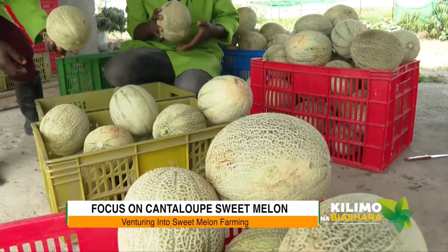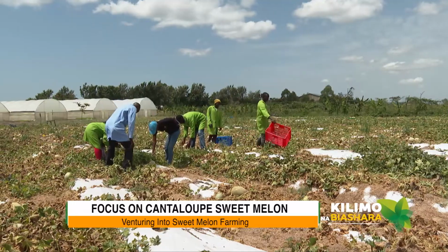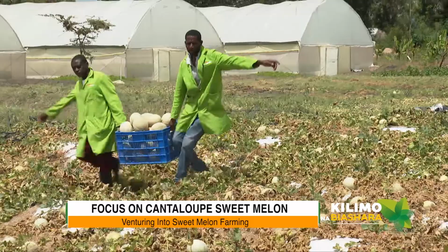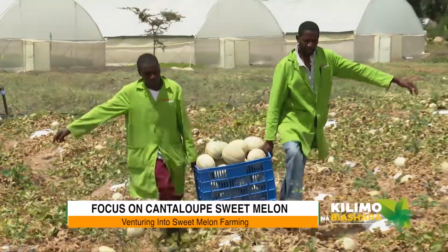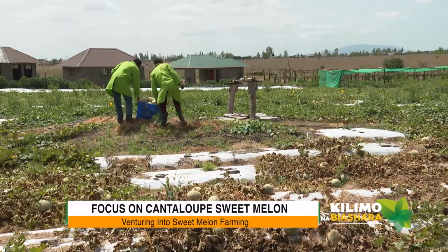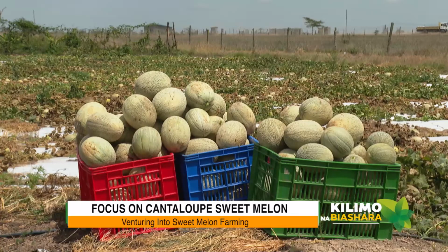Yeah, it's interesting because normally you go looking for the market, but in my particular case, the market came looking for me. Wow. Because there was somebody who was interested in somebody who can grow sweet melons for them. And they came and told me which varieties they'd like me to get seeds for and produce for them. So that's how I got into melons.